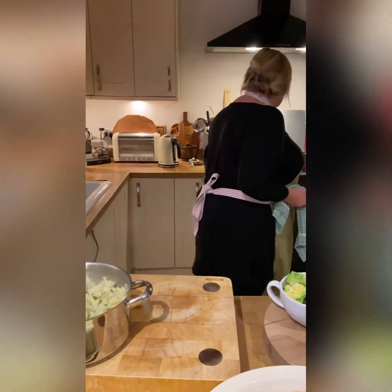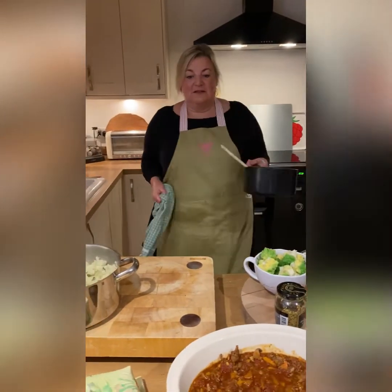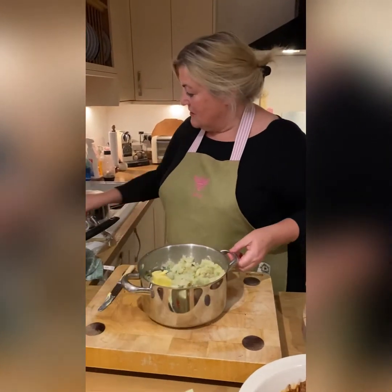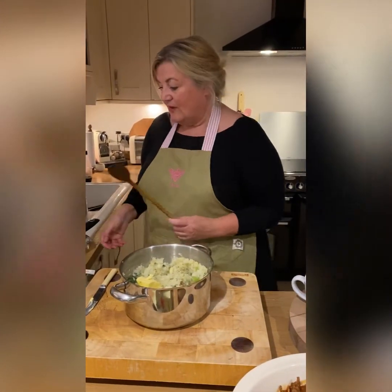I got a big cheese sauce over the top as well. I made cheese sauce, which I'll come to in just a second. Well, you haven't made it. It's white sauce, isn't it? It's white sauce. I haven't put the cheese in yet.